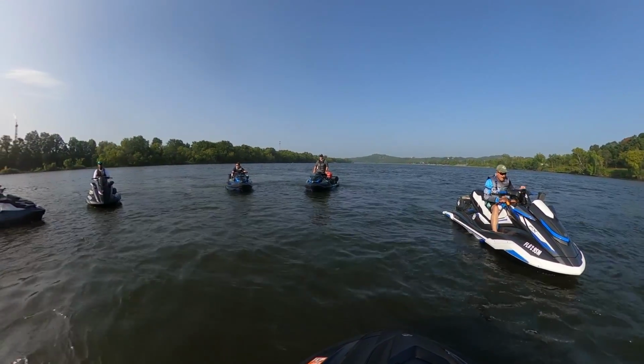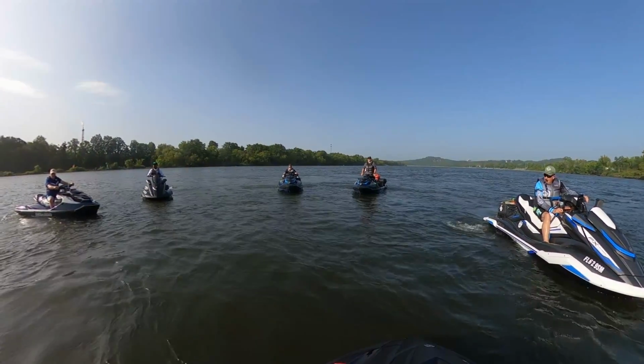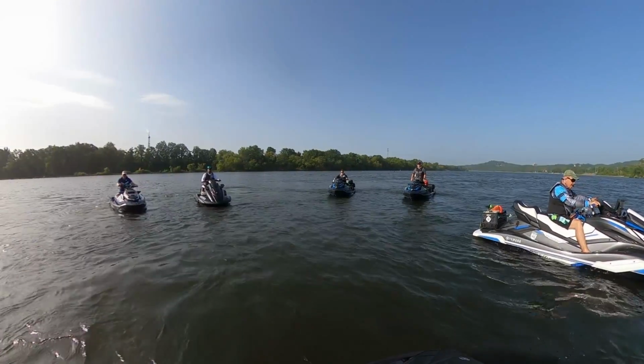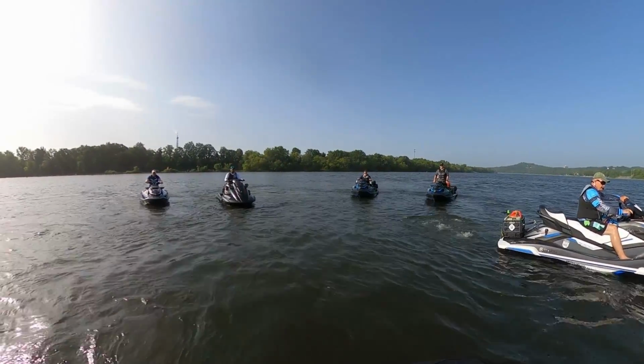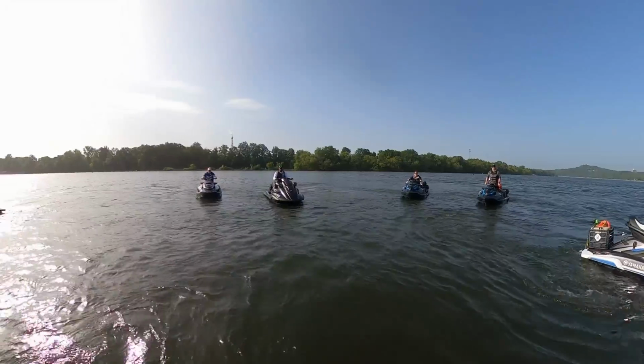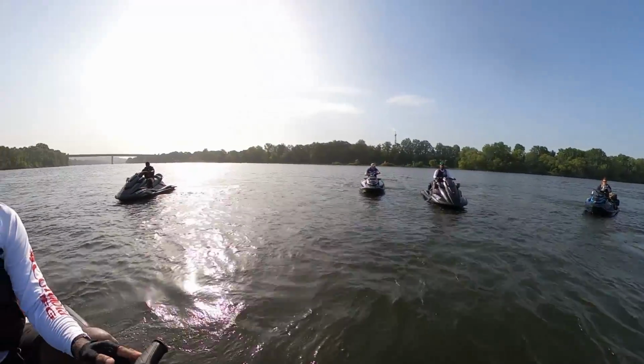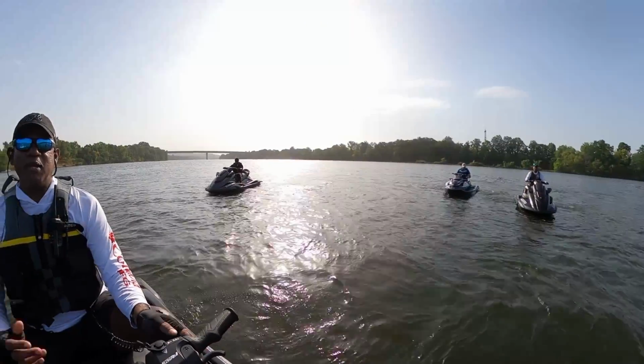Keep in mind, after we leave Hales Bar, that's our first fuel stop. About 10 miles down, we get to the locks at Nickajack Dam. Going through the locks is one of the coolest things about this trip. If you've never been through a lock before, it's going to be great.